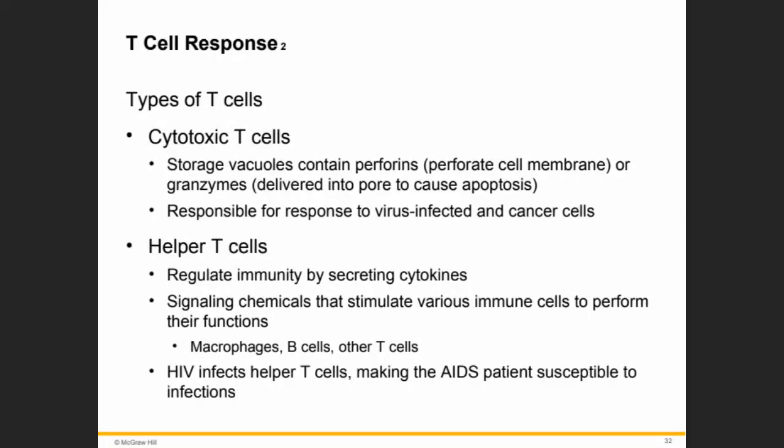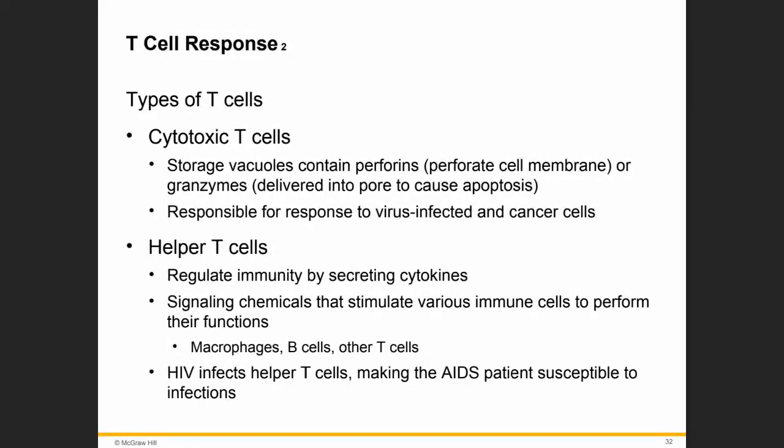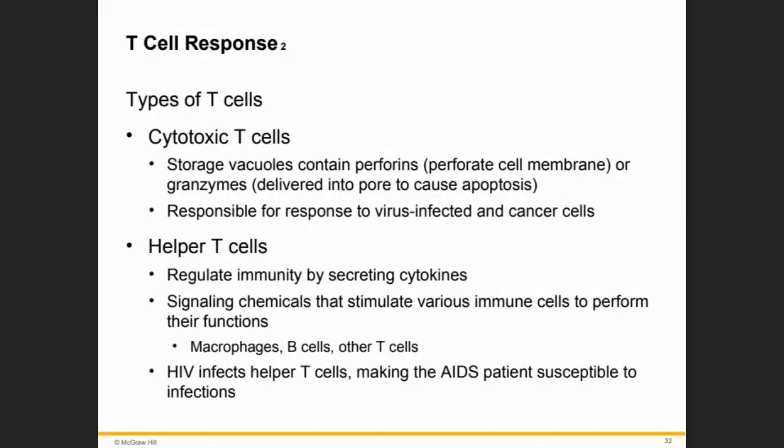The cytotoxic T cells are the key component of the cell-mediated part of the adaptive immune system. Remember, the T cells do what we call cell-mediated immunity. So they are the key player of the cell-mediated part of the adaptive immune system. They can attack and destroy the infected cells, and are very important for protecting against viruses because they play a major role.